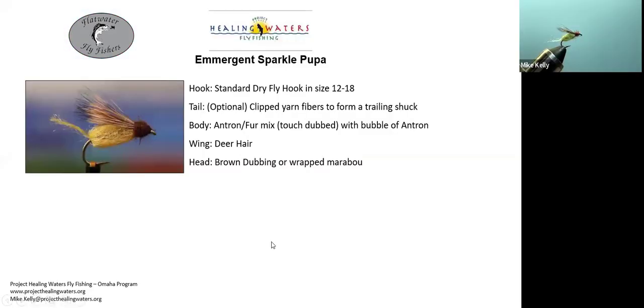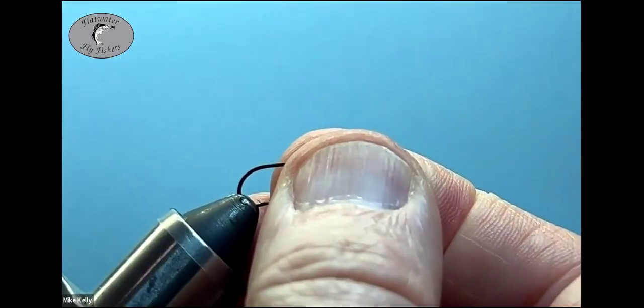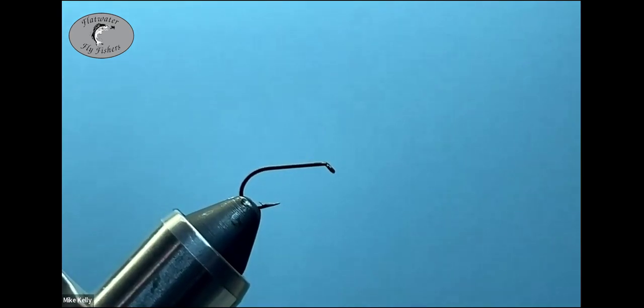So this is the pattern sheet for it. Again, pretty much the same materials. The only addition is the deer hair wing, and then actually clipping some of the yarn fibers to form the trailing shuck. Same hook, size 14. I would definitely use a dry fly hook on this pattern. Again, it's an emerger, so you want it to be able to ride in that surface film.